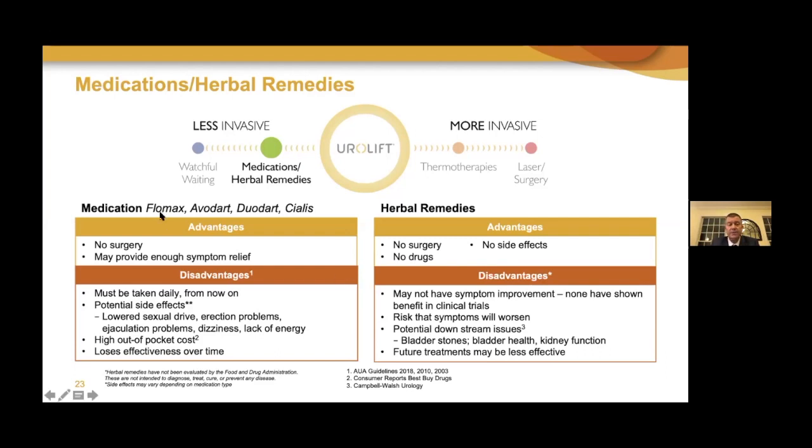Medications: Flomax is also called tamsulosin, Avodart, or dutasteride. Duodart was actually a combination of those. Cialis obviously is more for erectile dysfunction. Some people will use it for both. Realistically, it doesn't work that great for BPH, but if someone has mild ED and mild BPH, you can use it and potentially kill two birds with one stone. It does work okay. Medicines don't work great.